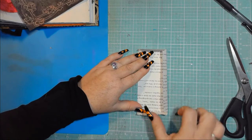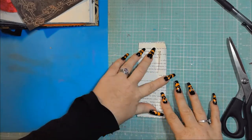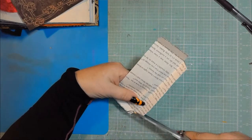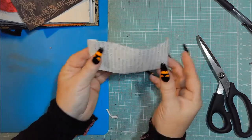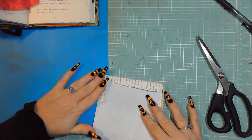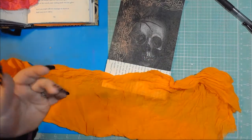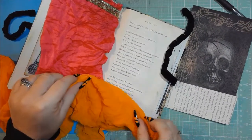Alright, this corner needs to come up. Alright, let's see. Alright, that looks better to me. Now what I have is some kind of sari silk, but I liked it, thought it went well with this pink over here. So we're just going to have it kind of do the play.